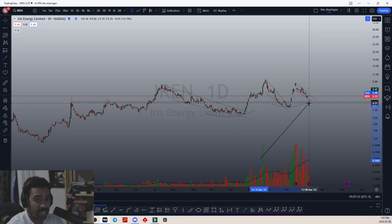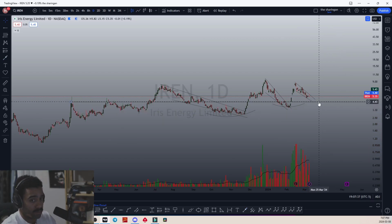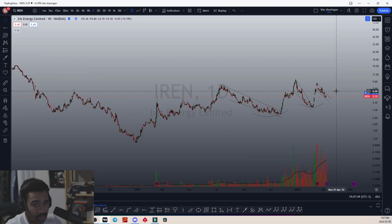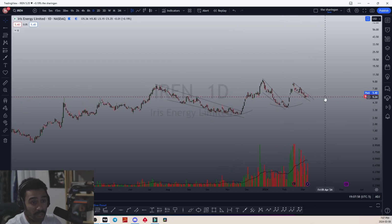Okay, so it's clear that previous price matters, because when we come back to that, it'll make sense if we reject it, if we act as support at that level. It's just important, small little things to pay attention to. Now, we had this wedge, breakout, wedge, breakout, wedge. Is it going to break out? It could take some time going sideways, developing a base before we get that breakout.